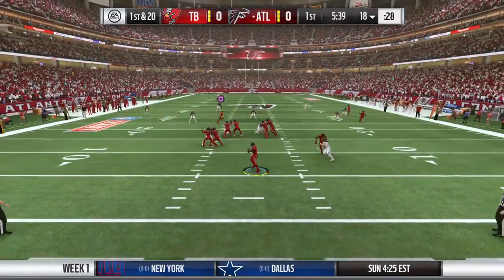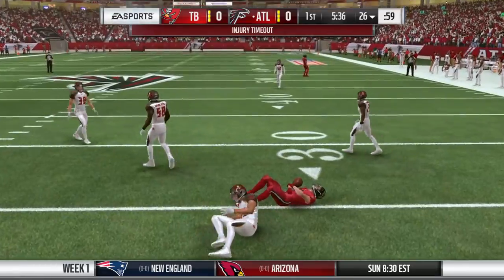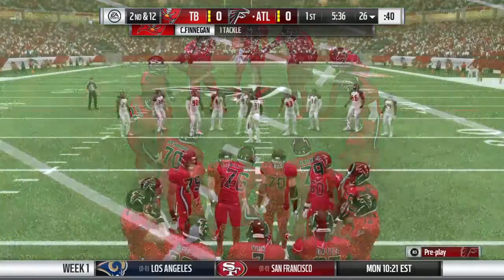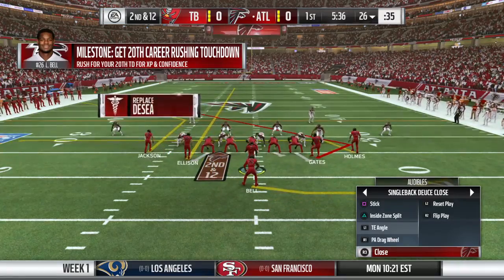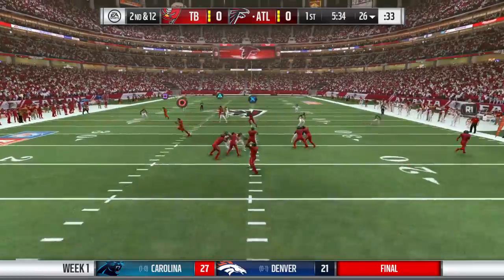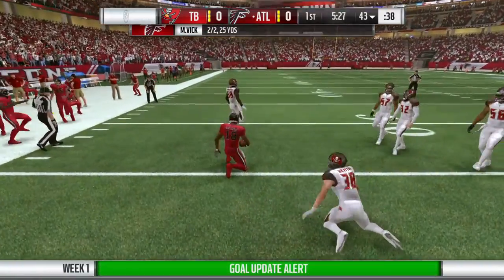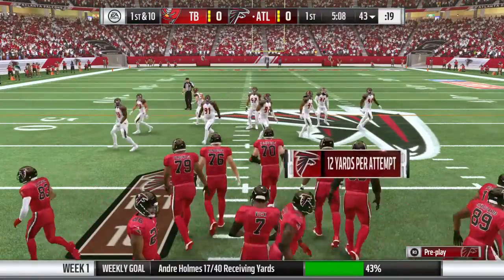Out of the gun, they'll look to throw. On the crossing route, that's caught. Julian Edelman. And they're behind the sticks here a bit now, dealing with a 2nd and 12. Back to throw here. It's caught. Reception by Holmes. And they get him down, but not before he takes it across the 40-yard line. And give him 17 yards that time as that'll move the chains.